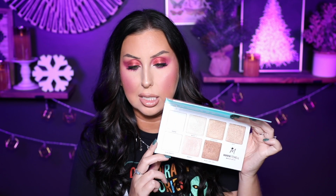Okay, the last thing I pulled to talk about today is this BPERFECT Cosmetics Sub-Zero Highlighter Palette. This is reflective. I'm moving it around so y'all can see. It's like a holographic packaging. This was done in collaboration with Mama Mitchell, and this is pretty old. I'm pretty sure this launched years ago, but you can still find this on Beauty Bay, and it's usually at a really good price point.